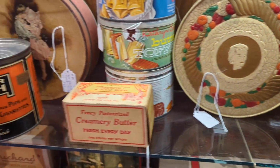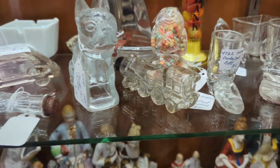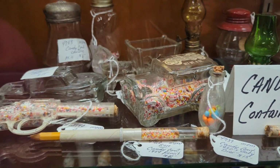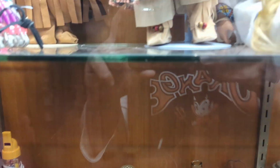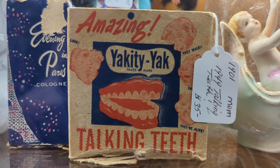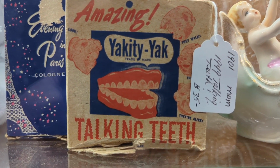Classic drinking straws. These are all things I just think are fascinating. The old packaging. The candy dispensers. It's as close as you're going to get to time travel, you know, just looking at this kind of stuff. Talking teeth. Yakety yak.